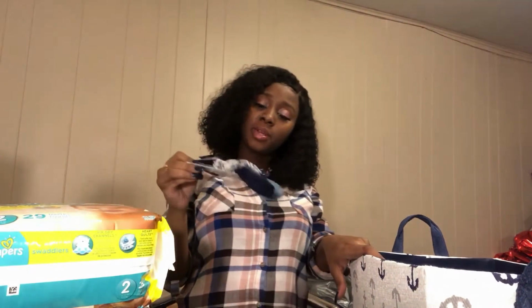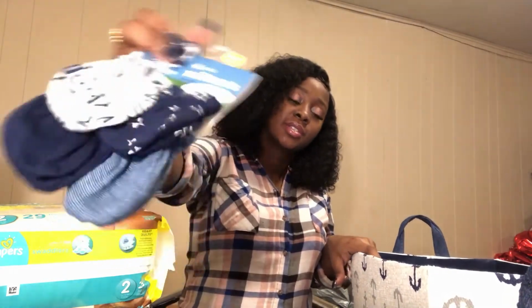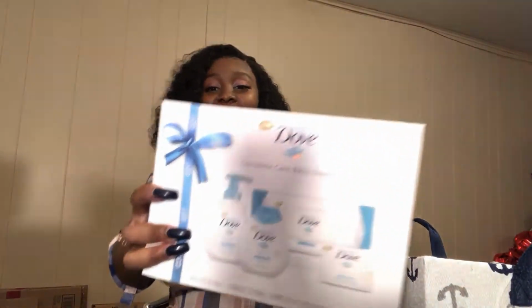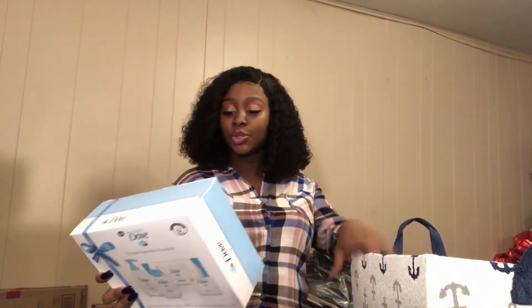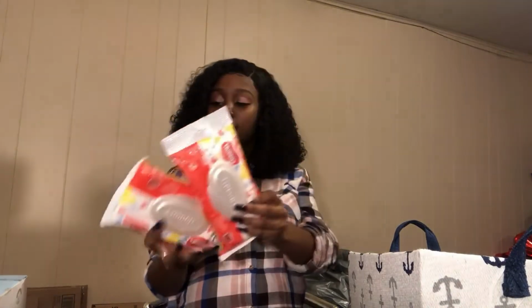I think this might be the only... I don't remember seeing any other... Not booties, but the hand mittens. I think these are the only mittens I got. Some more baby Dove, y'all. Can't go wrong with the baby Dove. Got the body wash, lotion, baby bar, and wipes. Some more little packs of wipes.